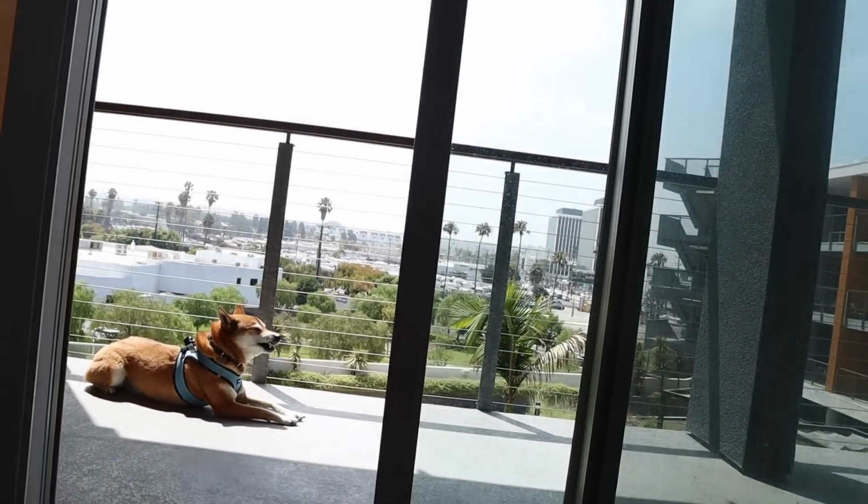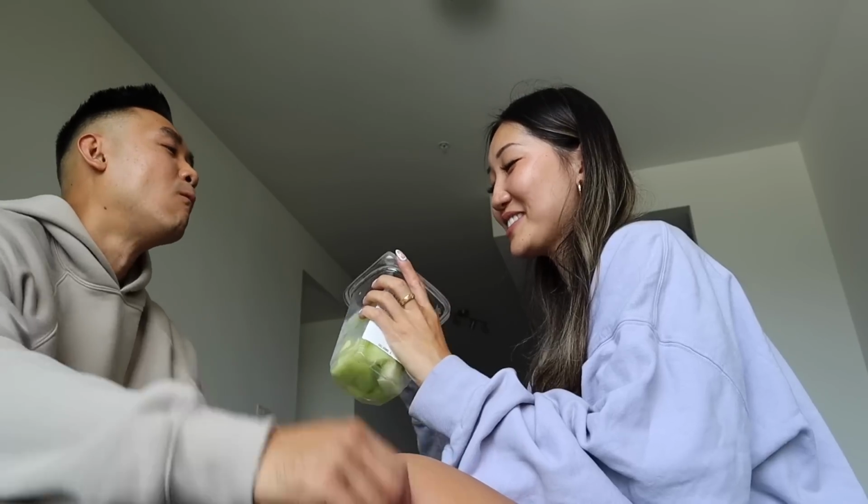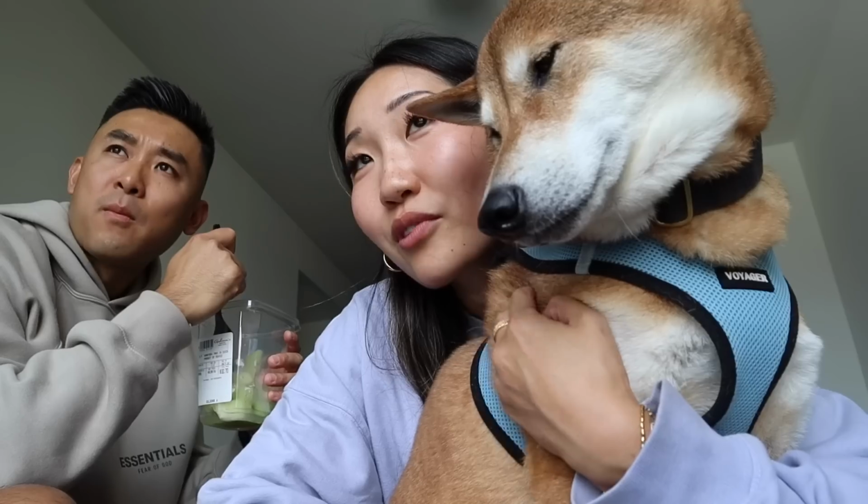Apartment is all empty. We're about to go. Kobe getting one last little sunbathing session in. Eating melons on our floor for our last meal here. Kobe judging us. Every apartment is an era, and this is the end of this one. We're about to leave and drive to Vegas. That's our first stop in our road trip.